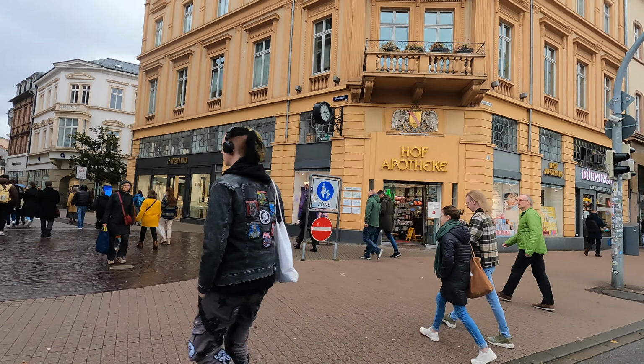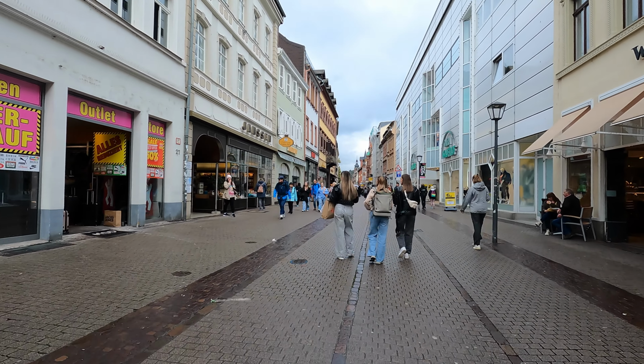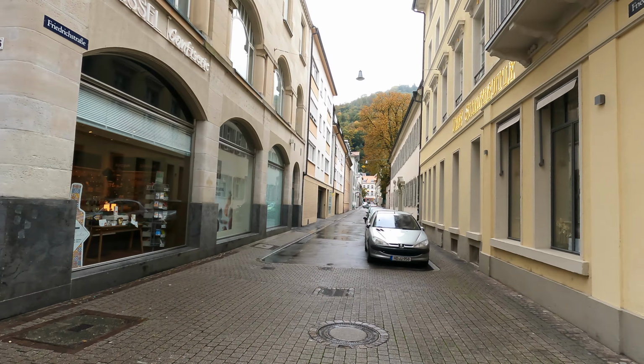Main Street here is called Hauptstrasse. This main pedestrian-only thoroughfare is popular with tourists, locals, and college students, meaning there is no shortage of cool shops and cafes for you to explore. Humans have inhabited this region for over 600,000 years. One of the oldest human remains found in Europe was found here in Heidelberg. But today, most of the buildings here are from the medieval ages.